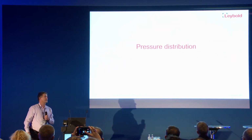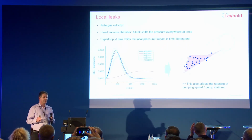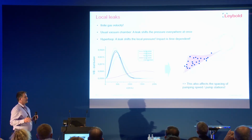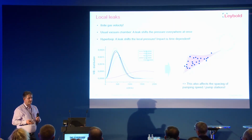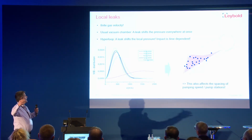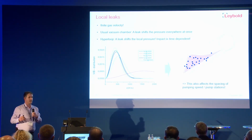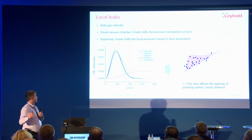Now let's talk about pressure distribution. The gas velocity is finite. This means in a normal vacuum chamber, you do not really notice this, because if there's a leak, then the pressure will rise and you have to look for the leak. In a Hyperloop, due to its enormous size, leaks will become more local. So you might have a leak on one side of your Hyperloop, and you might not notice this on the other side of your Hyperloop, at least for some time.